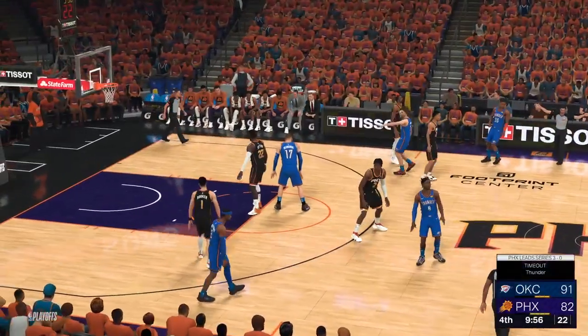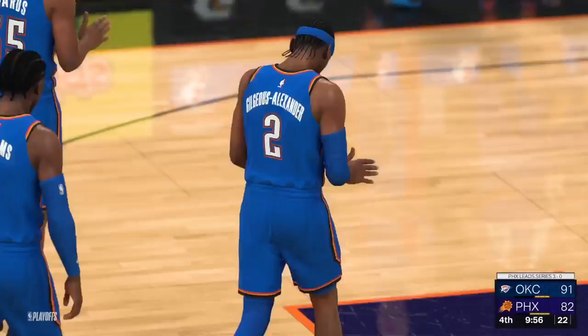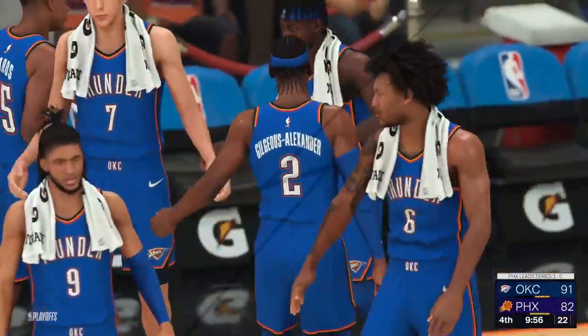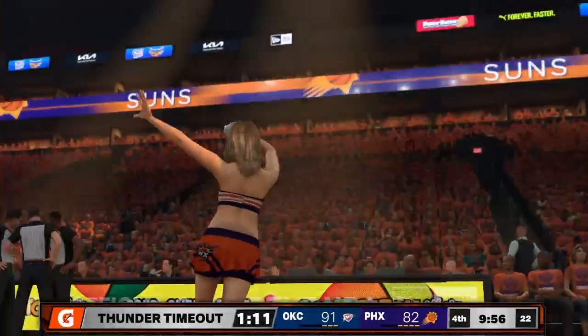Now a timeout call by Oklahoma City. They're just giving away a run right now. The question is, can they stop the streak? Hard to say right now. At this point, I've seen the coaches run through two or three iterations of defense. Is there a fourth? I'm not sure.